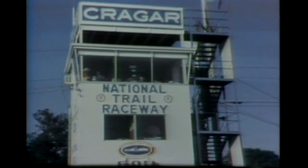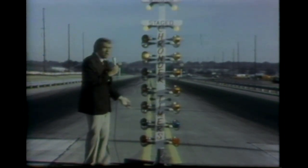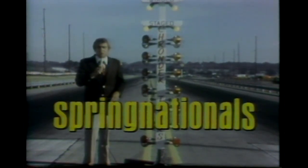In the timing tower, those elapsed time indexes are dialed into the computer system. It does the mathematics. The starter activates the tree, and down it comes on a staggered start. The slower of the two cars, in this case the C dragster, leaves first. It's then up to the A dragster to play the catch-up game that is so exciting with the fans. We'll be back to see some of that handicap racing right after this message.